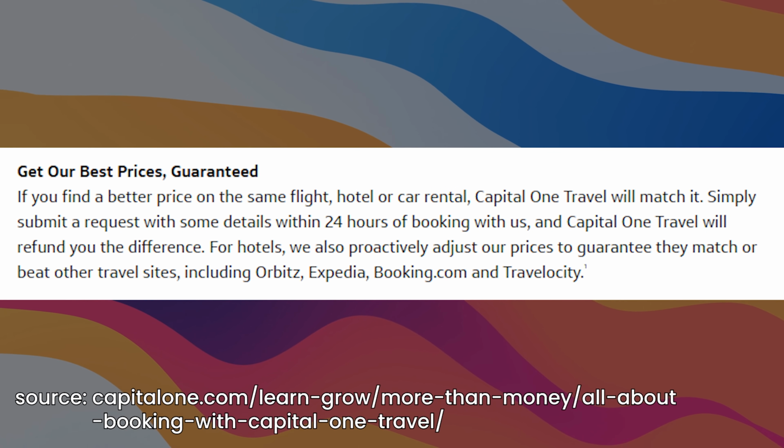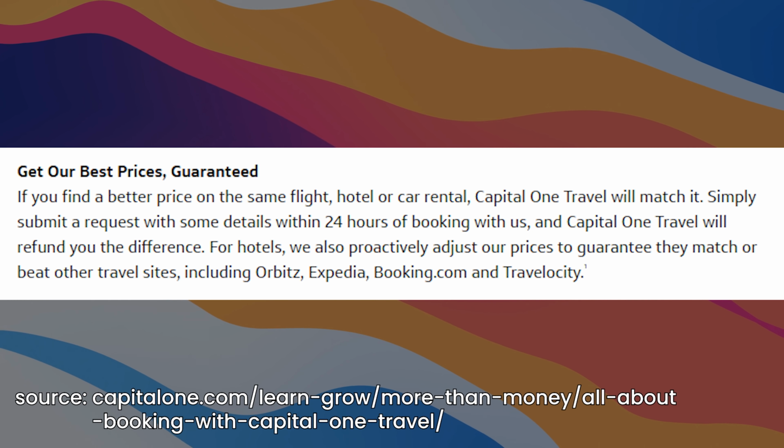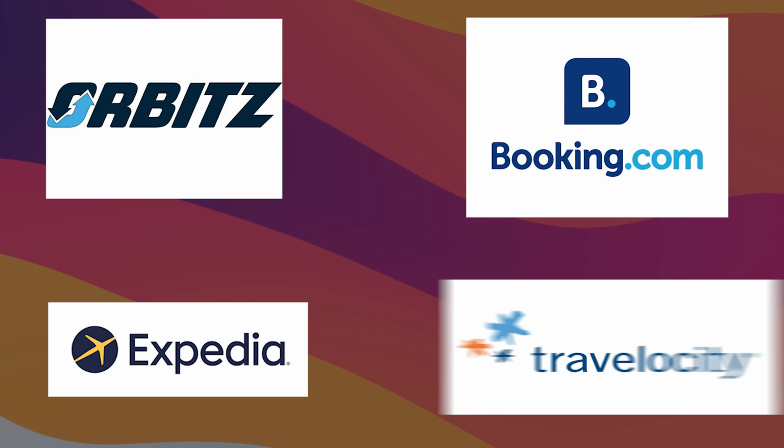My fear for this one is that on the surface it sounds pretty good, but who's to say that they don't just recommend less flights in the future? Another really cool benefit is that they price match if you find an airfare, hotel, or car rental within 24 hours that's cheaper. They'll refund the difference for eligible sites such as Orbitz, Booking.com, Expedia, as well as Travelocity.